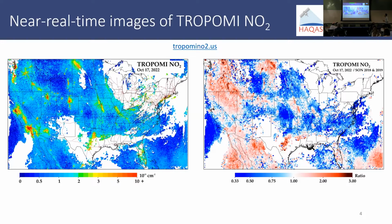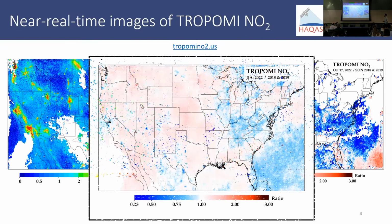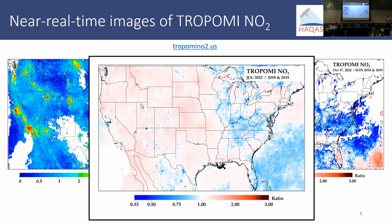Some exceptions kind of in the Pacific Northwest. And so this is just this week. But I actually did the same image comparing this past summer to 2018 and 2019 summers. And actually, so typically we would think that the NOx emissions are going to go down each year. EPA, that's what the EPA is projecting, but I'm not so sure that's actually the case.